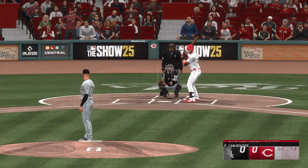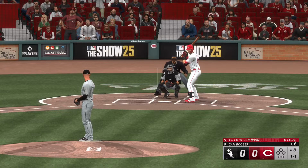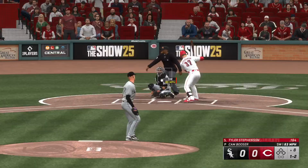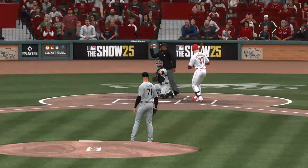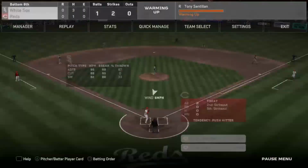And welcome back to the ballpark. And here's the catcher, Tyler Stevenson. Next offering is in for a strike.